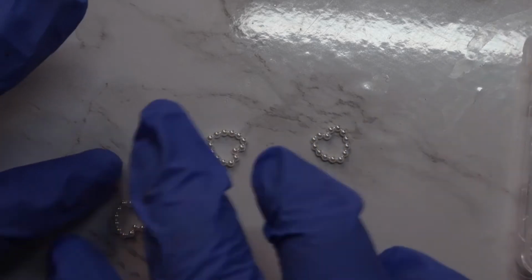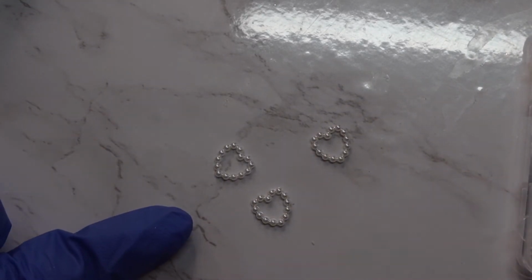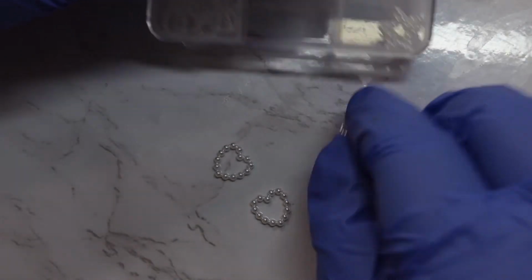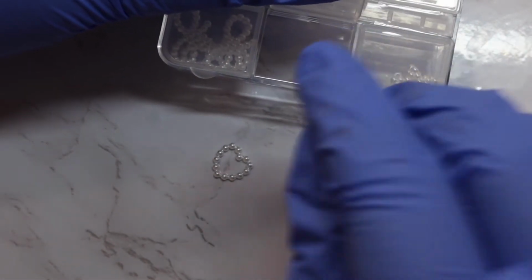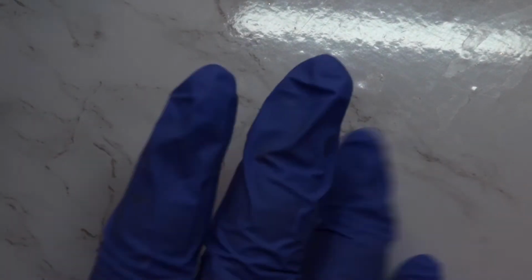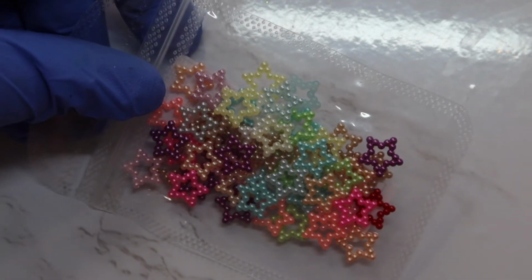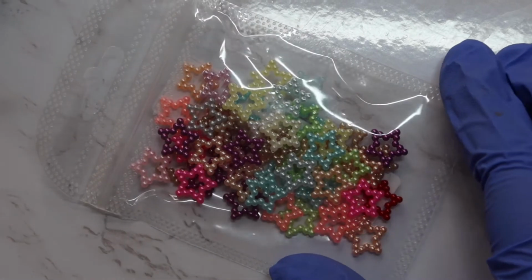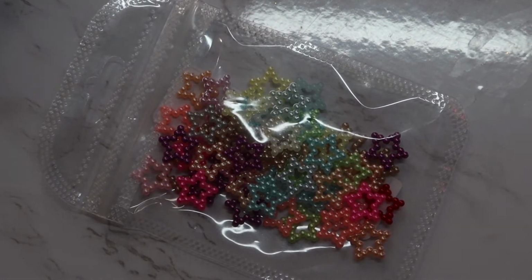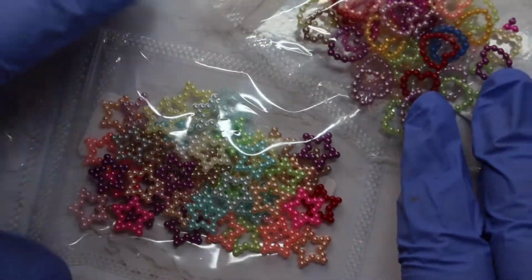They're so cute. Oh my gosh, they're so cute. I say cute a lot. This is gonna be a cute nail art haul. What's next? While we're looking at those, might as well grab these. These are just like the ones at the beginning. I'll grab them fast. So we got some hearts and some stars.